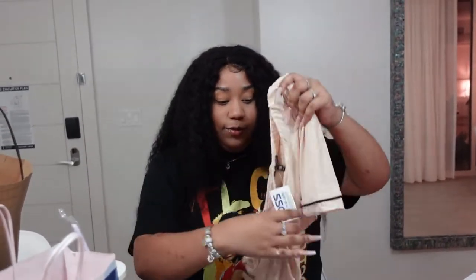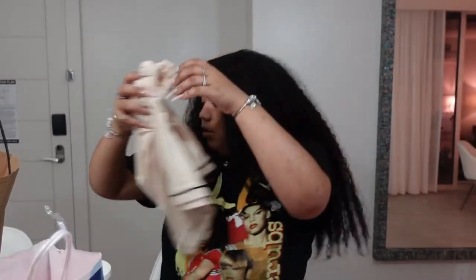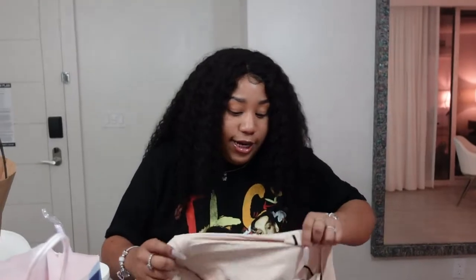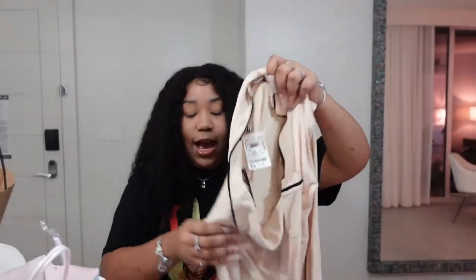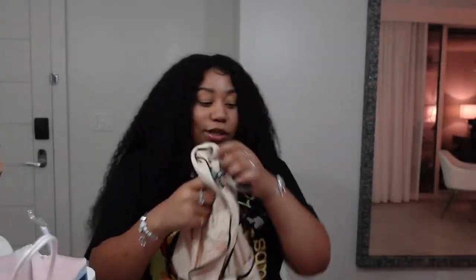And then I got these real cute pajamas, y'all. So these the bottoms. I'll show y'all bottoms first. Real cute. And then I got this top right here. I've been buying a lot of pajamas like this because it makes me feel bougie. Because I'm bougie.